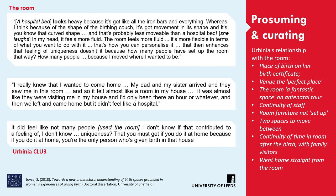And then again, looking at the quotes, after the baby was born, her family visited her in the room, and she says, "It felt almost like a room in my house." And when she left, it didn't feel like she'd been in a hospital. All these factors made her feel that her experience was unique in the hospital, and this was something she hadn't really expected to have. She went straight home from this room, and so she wasn't in any other hospital spaces after the birth.